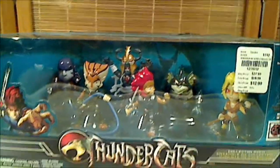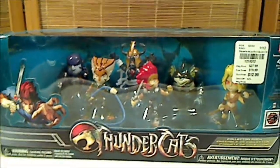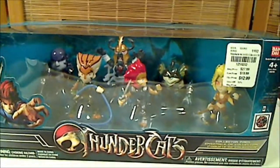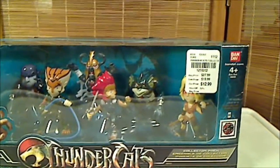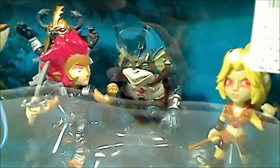I don't normally collect figures in this scale, but I think they're a really cool and fun set. It looks like they have a minimum amount of articulation in order to pacify some people, but I just assumed at first that these were little figurines without articulation. When I looked here, it looks like Lion-O is looking at and punching Slith.